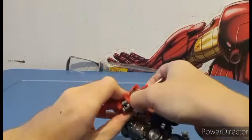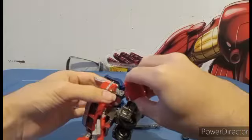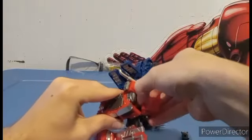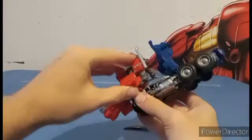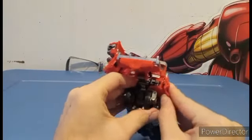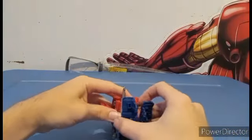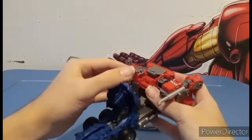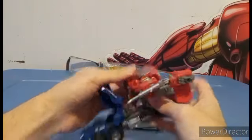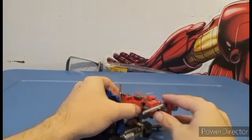And then for this one, you're going to kind of bring the arm around like so. What you're supposed to do is have it sitting at an angle like this. It's kind of hard to do, especially if you don't have everything lined up. So you have it like that.